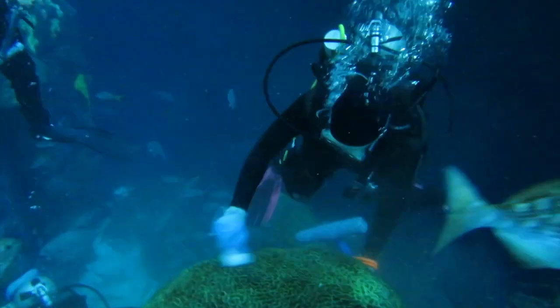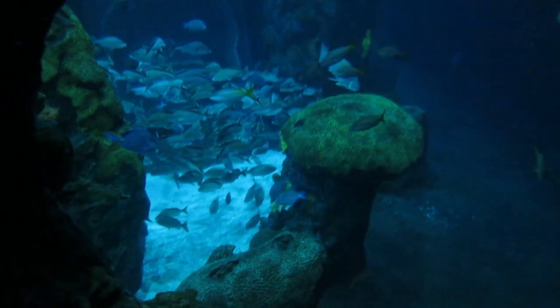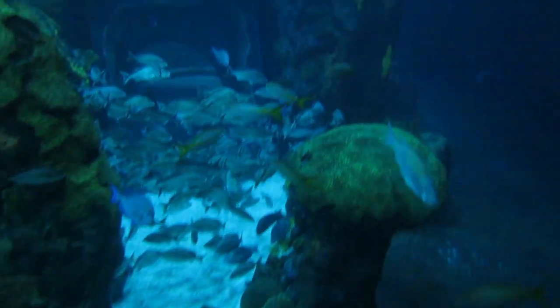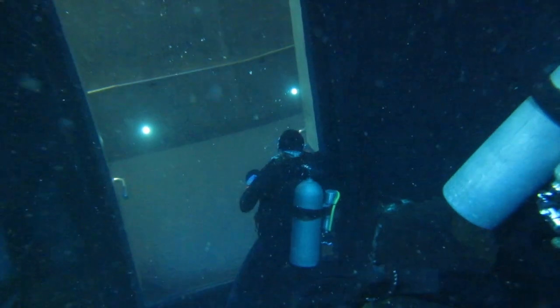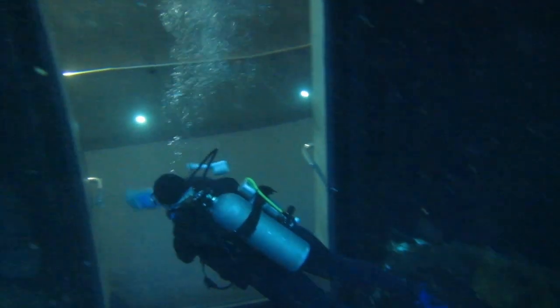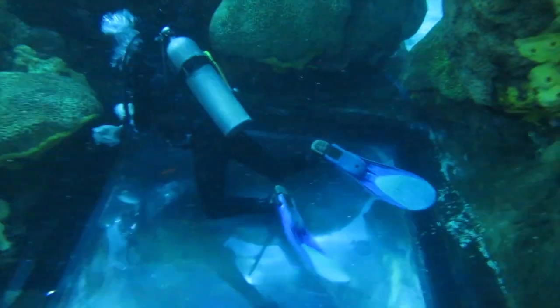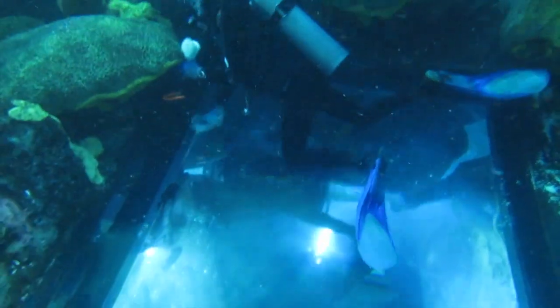Now, there is no live coral in this exhibit for several reasons. Coral is very fragile, and it would be very devastating to an ecosystem to take that much coral out of an ecosystem. We clean the windows every day as well because sediment does accumulate on the windows, and when you go to the aquarium, we want you to be able to look in the exhibit and see the fish and not have to see dirty windows.